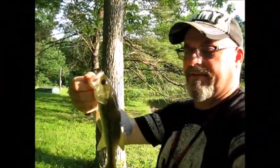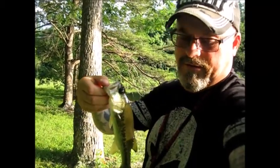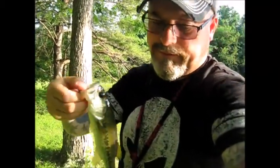Got another one. He's a little guy. Got him on a chartreuse tail, and it's like a green pumpkinish black plastic worm. I'll show you that in a second. Let's put him back in the pond, but at least that's 2. I lost 2.